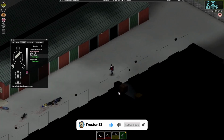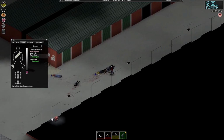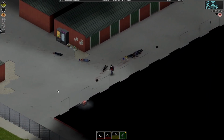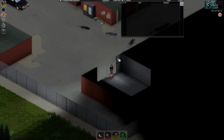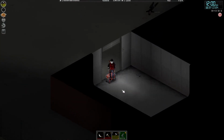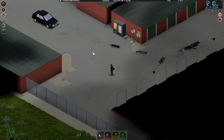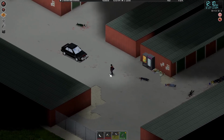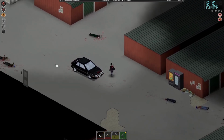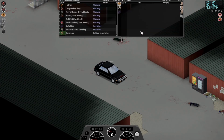There's another radio, some mattresses. There's another generator. I knew there was another one. So for your bases, it's generally a good idea to have multiple generators, so that way you can have time to repair one while not letting your refrigerator turn off. You know, because you always got to keep that refrigerator running. Put this generator in here.